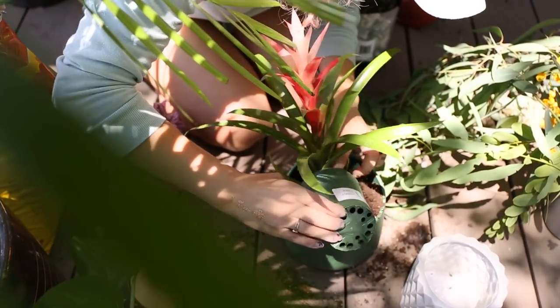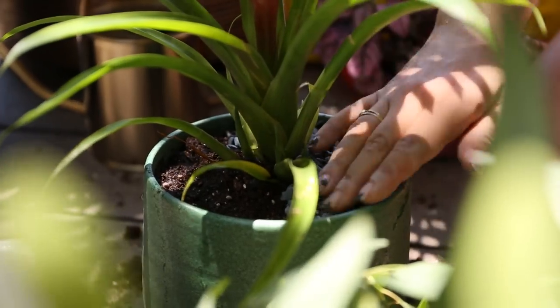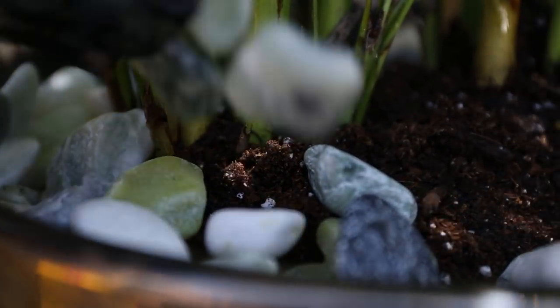Once I fill up the potting soil around these plants, I'm also placing some decorative rocks on top. I just really like that look for indoor plants because you don't have the exposed dirt, and it's a more finished look.